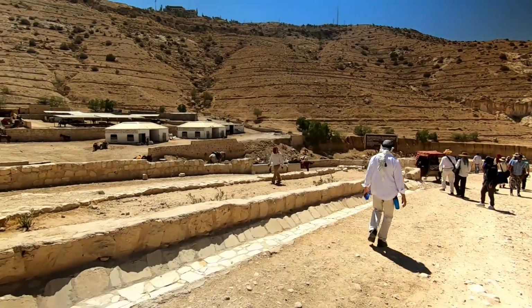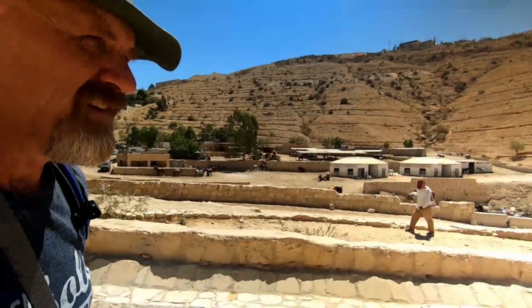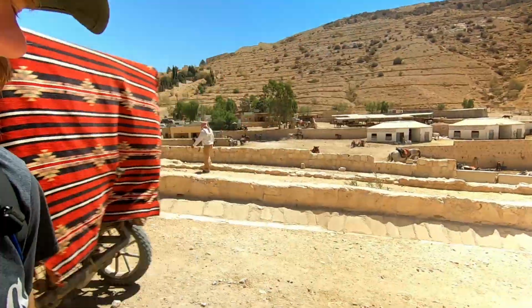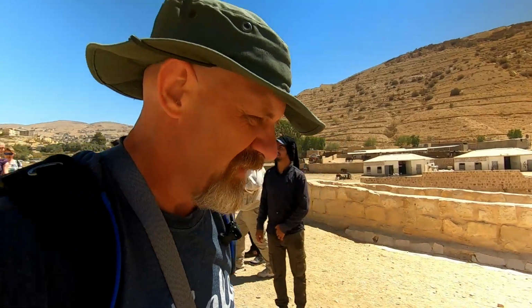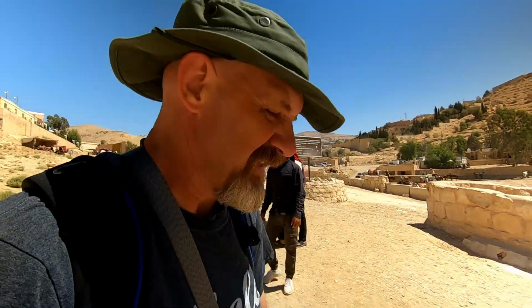Brother. Hello, brother. They've got horses and buggies for rent, as evidenced by the one that just went by. Yeah, these locals, they're the Bedouin people. They have terraced the entire hillside with little stone terraces. And they're constantly messing with his head wrap. They won't leave him alone.